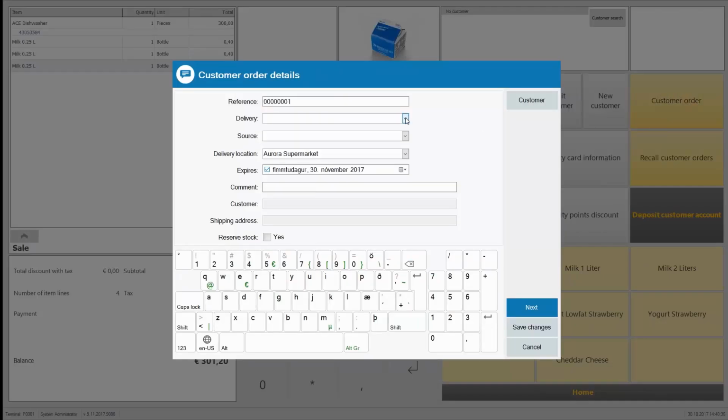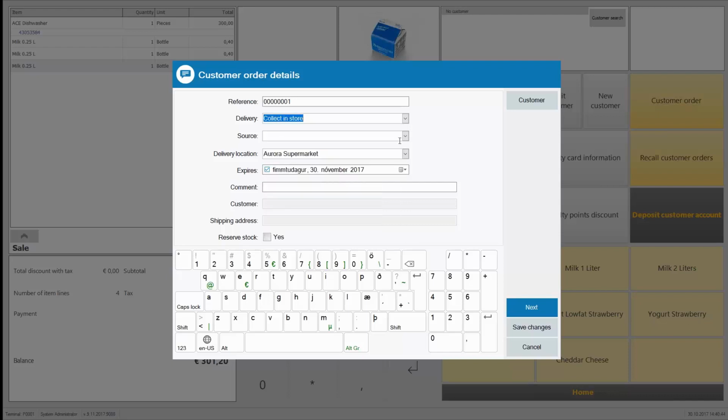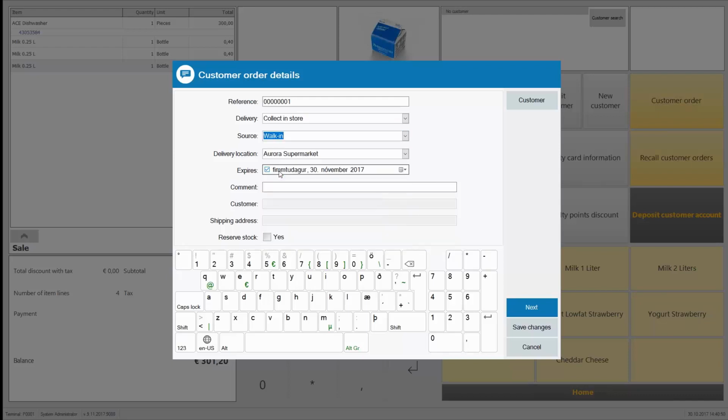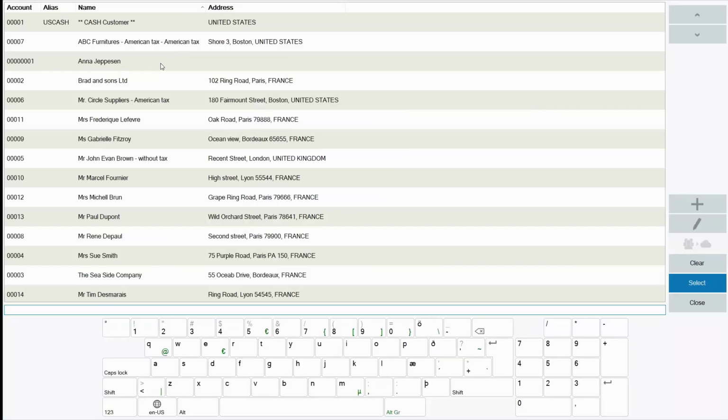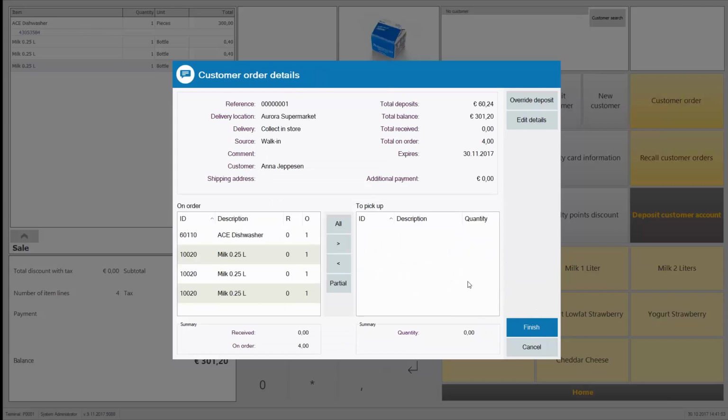We have some informational strings which are actually set up in the site manager. This is something that you set up yourself. What you can select here, and if it's mandatory or not. So I'm collecting it in store, and it was a walk-in customer that is ordering. The customer is, of course, Anna. And you can select to reserve the stock. Then I go to next.